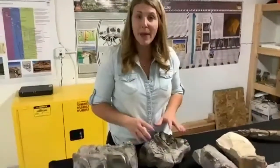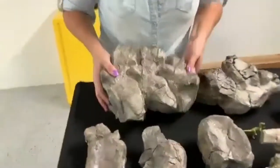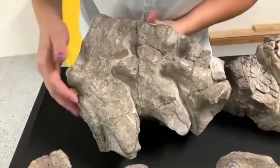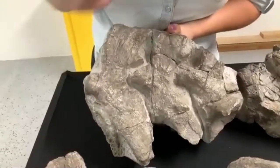plants, and back 100 million years ago in the Valley of Fire, there were a lot of rivers and ponds. So this dinosaur would have been cruising around, possibly fell in a river and passed away. So what we have here are a lot of backbones. If you think of a huge dinosaur, they're gonna have a lot of backbones, more than we have today.